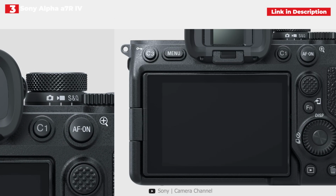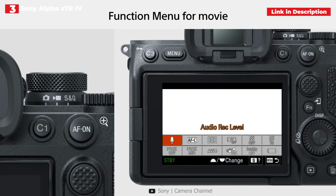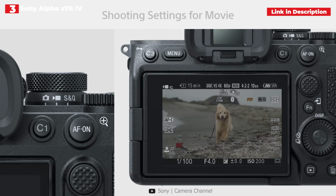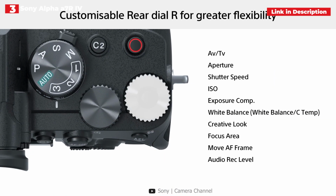It captures uncropped 4K footage and offers a Super 35 mode that oversamples 4K footage to improve video quality. It also has S-Log2 and S-Log3 video profiles for greater dynamic range. They provide you more flexibility over color grading during post-production.